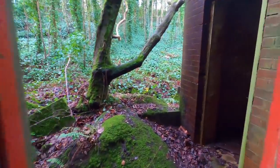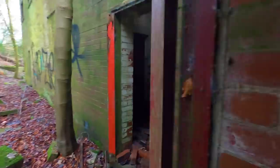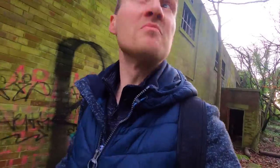So, leaving that little room, we can come out here. Bit of a drop there, and there's more. Martin's got my light at the minute, but yeah, more wiring and electrical panels. So it looks like the centre of the operation for the entire power station was in this building here, with all those control panels, electrical panels. The boxes, the fuse boxes.